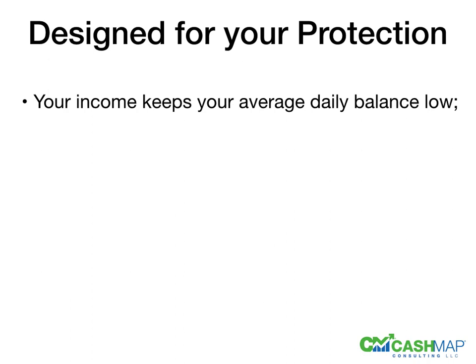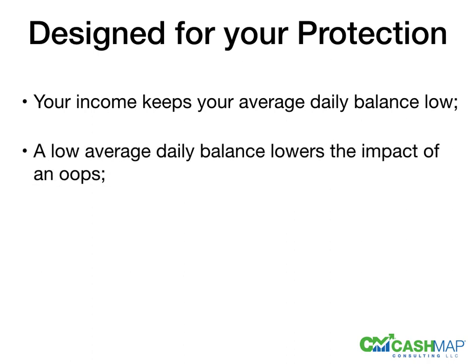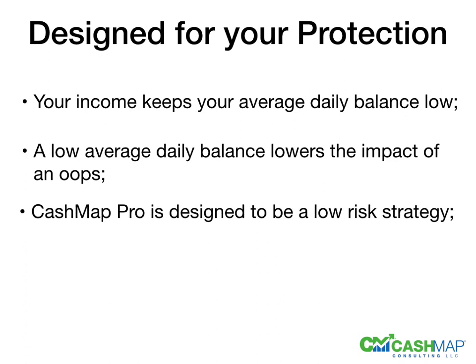CashMap Pro is designed for your protection. So, first of all, your income keeps your average daily balance low on that line of credit. And a low average daily balance similarly lowers the impact of an oops that you might make, such as breaking your budget for a couple of months. It's designed to be a low risk strategy specifically to keep you safe.